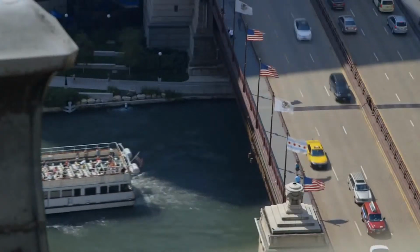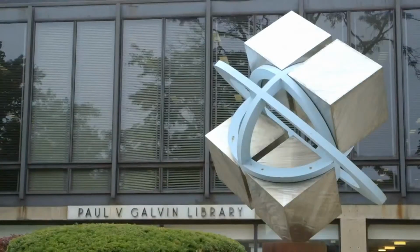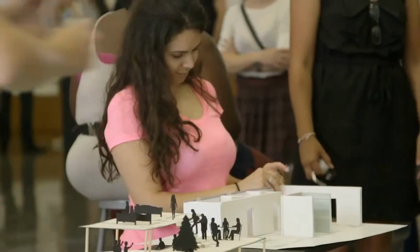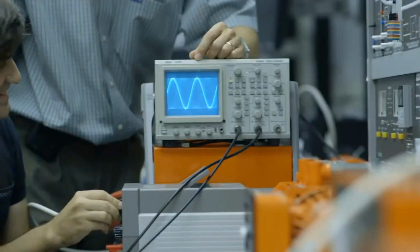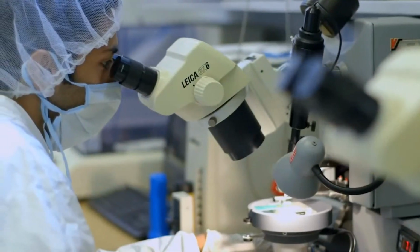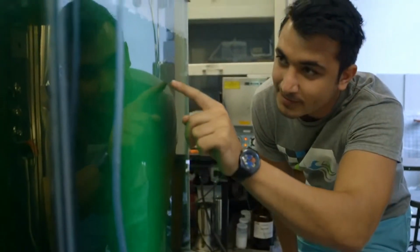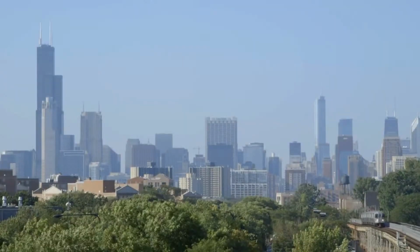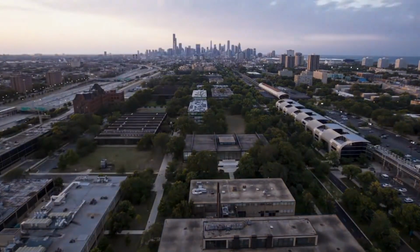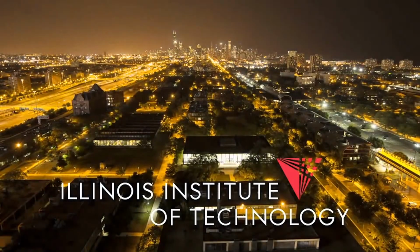Like Chicago, we're moving forward and asking what's next. The answers will come from the next generation of difference makers, problem solvers with a creative mindset, collaborators with a high-tech focus, and leaders with a global point of view. The men and women of Illinois Tech. We see a bright future ahead from our vantage point on Chicago's South Side. A future driven by innovative thinkers, powered by Illinois Institute of Technology.